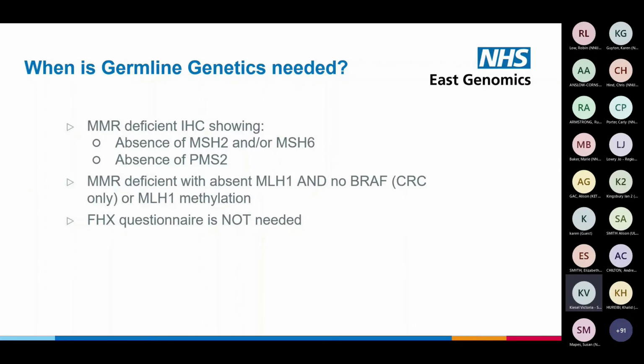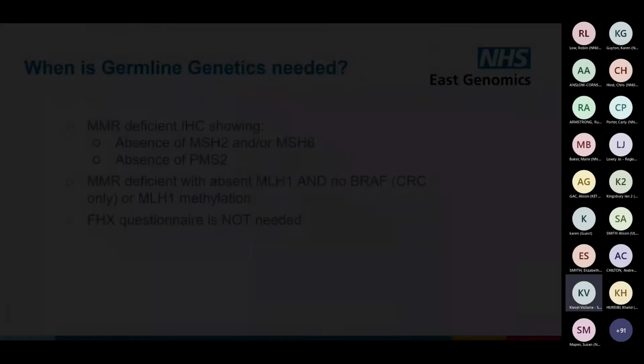Whereas if we see deficient MMR IHC where there's absence of MLH1, that occurs in 15% of sporadic tumours. So absence of MLH1 on its own is just an indication we need to do more somatic testing. For colorectal cancer, the first step is BRAF. For endometrial cancer, the only step is MLH1 methylation. And we don't care about family history questionnaires. I know in genetics we've been going on about family history questionnaires for decades. This is the one situation, or one of the situations, where we don't care whether they have a family history or not. If there's absence of IHC showing the correct pattern, they'll offer germline testing. Can I have the next slide, please?